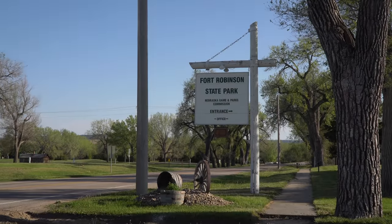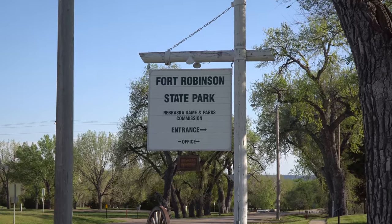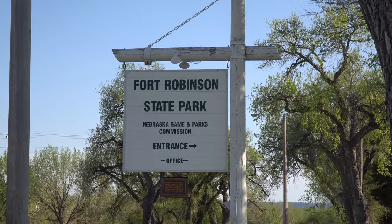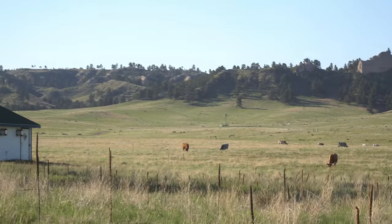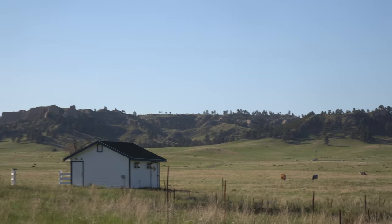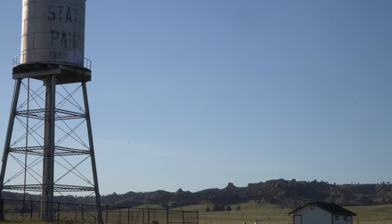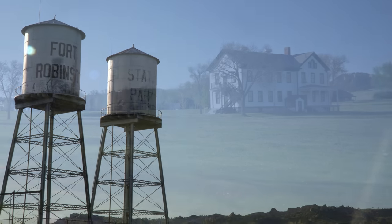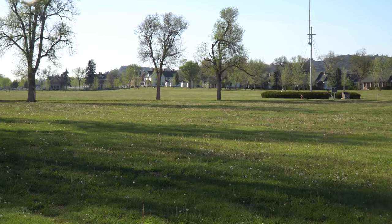A few miles west of Chadron, near the town of Crawford, Fort Robinson is a former U.S. Army fort and now a part of the 22,000-acre Fort Robinson State Park. The fort was declared a National Historic Landmark in 1960 and is included in an historic district with the second site of the Red Cloud Agency, which would later become the Pine Ridge Reservation in nearby South Dakota.